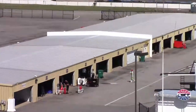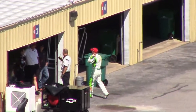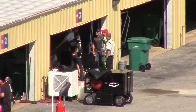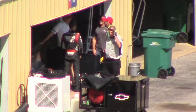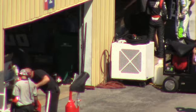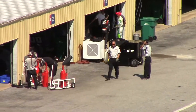Hey, look, I got somebody. Dale Earnhardt Jr. And that's Jeff Gordon right there. Right there in the flesh. See Jimmy Johnson's crew member right there.